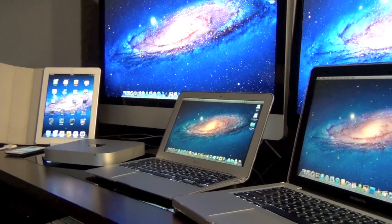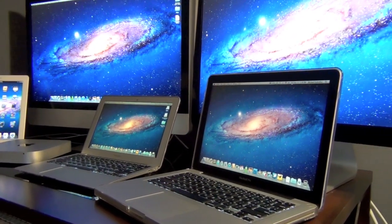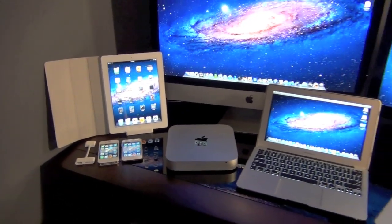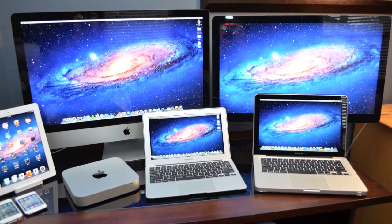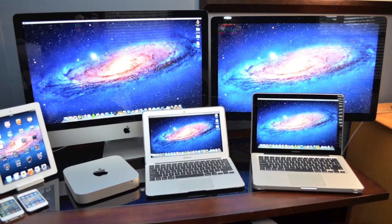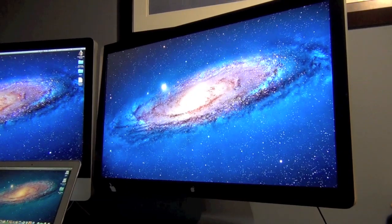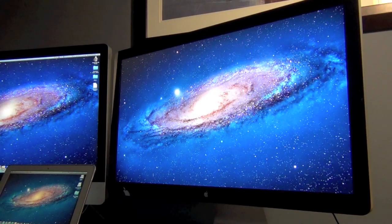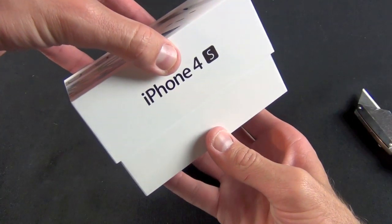of 2011. Now I've purchased and reviewed just about everything Apple has released or updated this year. That includes the iMac, MacBook Pro, Mac Mini, and MacBook Air, all of which gain Sandy Bridge Intel processors and high-speed Thunderbolt connectivity. Apple also updated the Cinema Display for Thunderbolt and renamed it the Thunderbolt Display. Also new for 2011 is the iPad 2 and iPhone 4S.